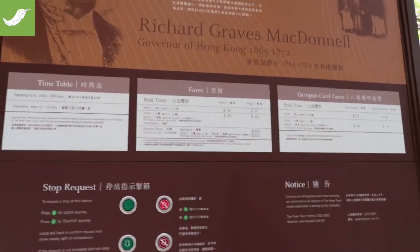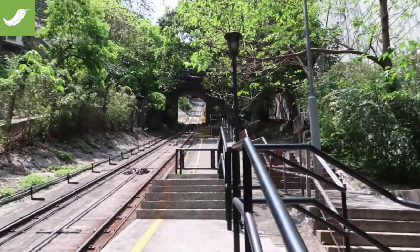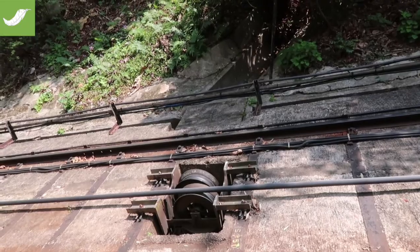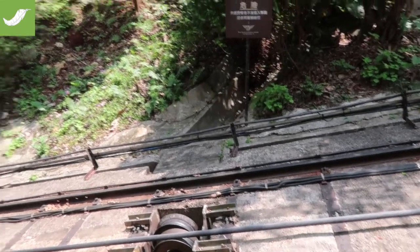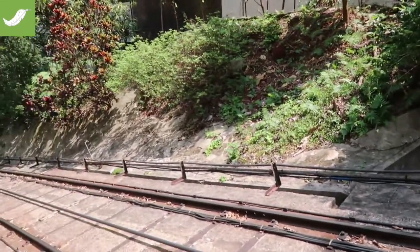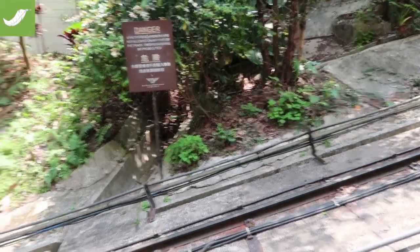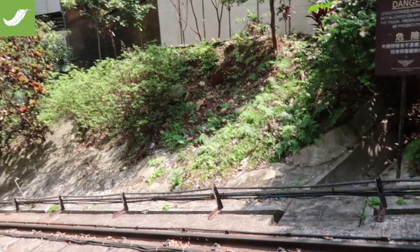Alright. Onwards! Up we go. Oh, the wheel's turning. That's a really simple thing, but... Well, that means, is it coming up or down? Not sure. I think it's coming up. No, yeah, it's coming up. I can see it.